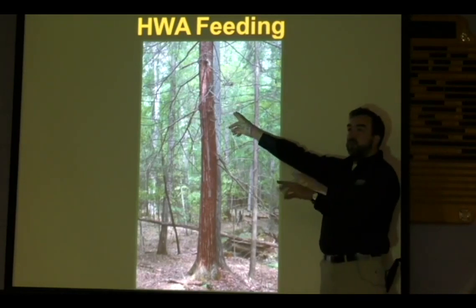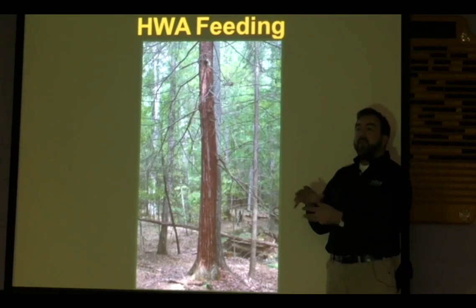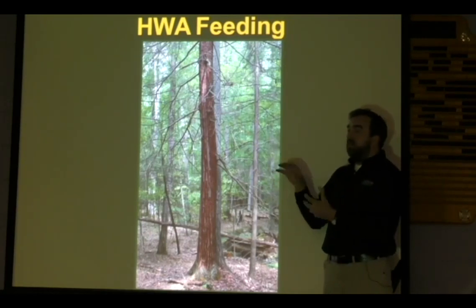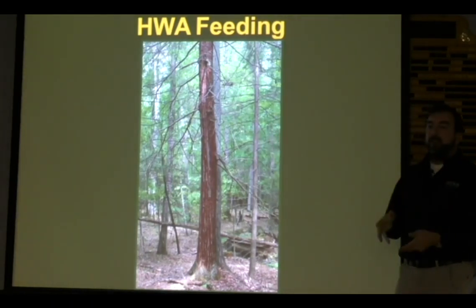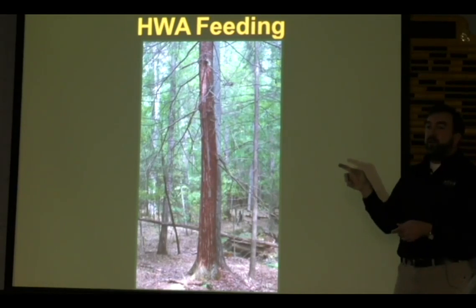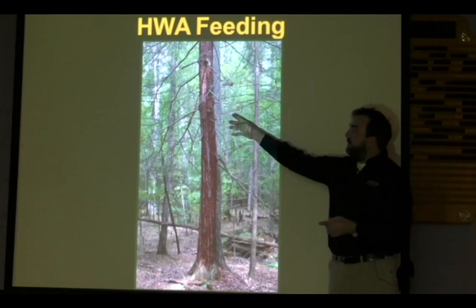What happens is Dale showed that one insect called the hemlock borer. It's a beetle related to emerald ash borer, and it's native. It's always there at low numbers, but when the tree is very stressed and its defenses are down, the beetle will move in high numbers, and so it's in there under the bark.